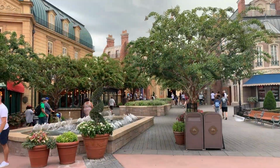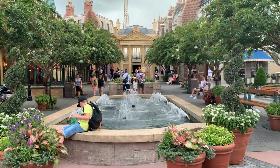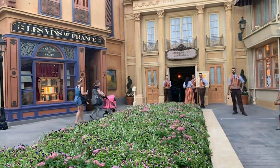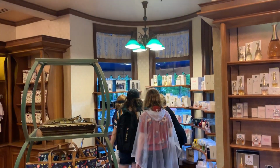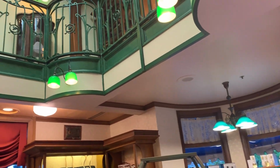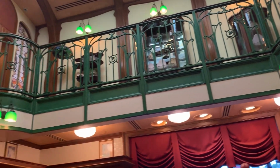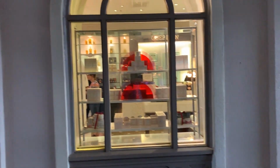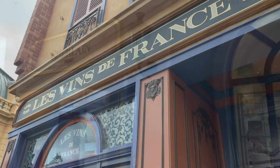Bonjour, we are in our next country. Of course, that is France. Here is the perfumery. You can, of course, get some Dior, some authentic French parfum, also some French bags and scarves.